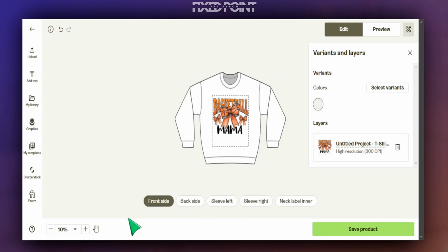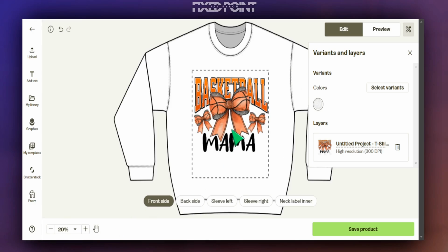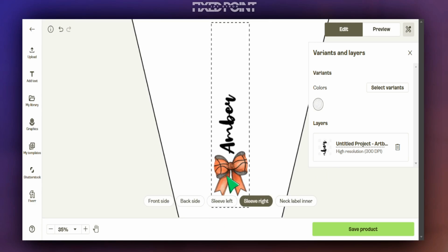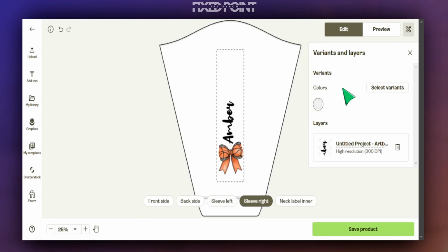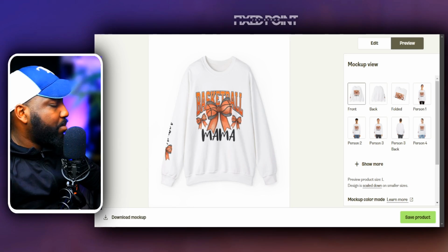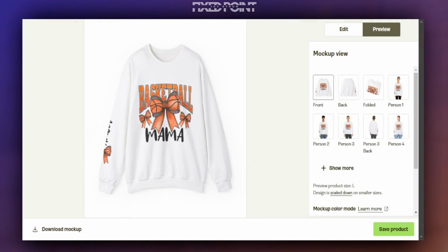So again, here's the front of our design here, saying basketball mama, which we have the basketball bows all around. And then we have that same consistency with our text and our design here, where we have that personalization on the sleeve of our design. So if we do want to see how this looks, we can head over to Printify preview, where we are able to see our design here, which again, that came out extremely well.